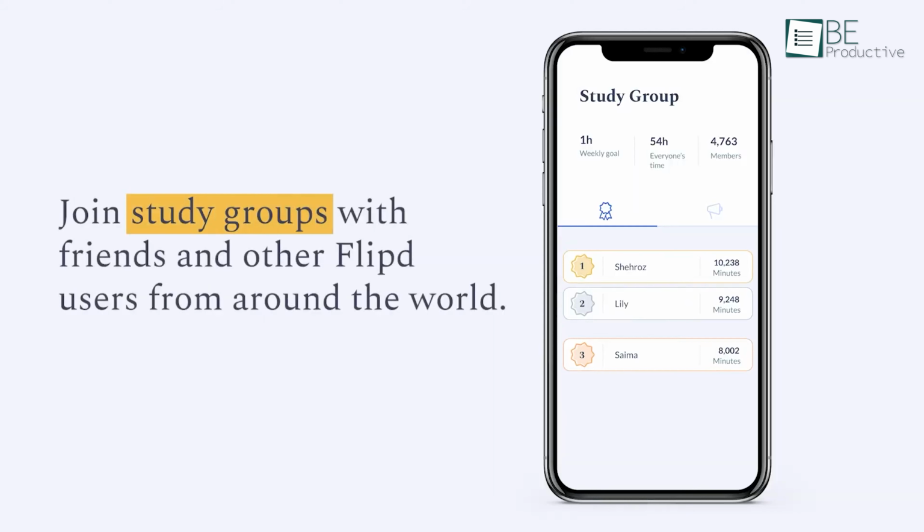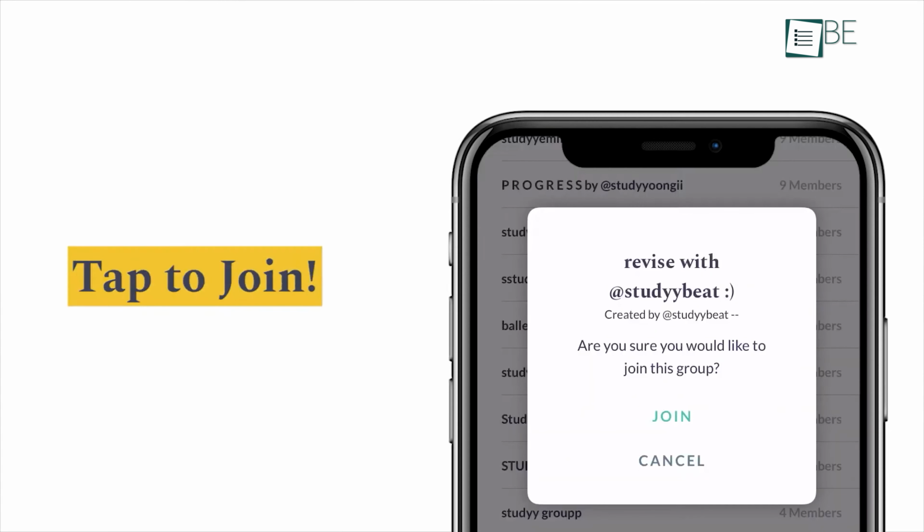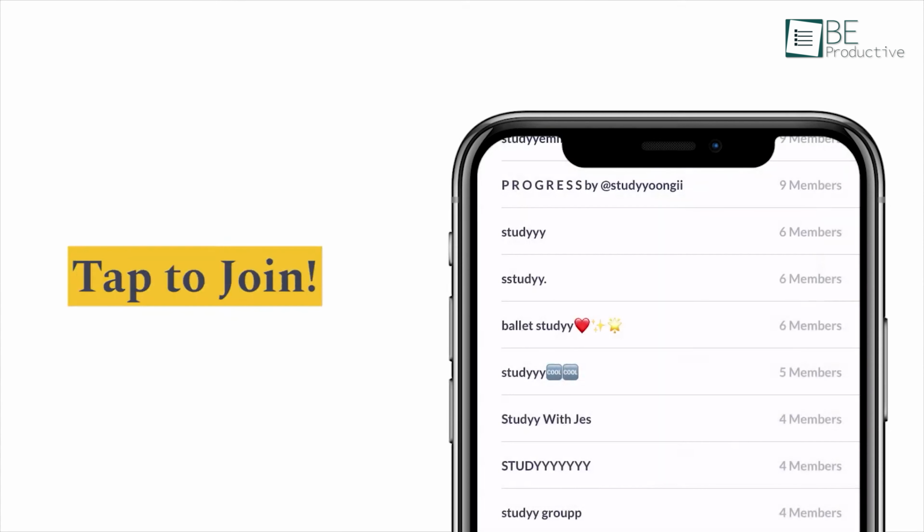Also, the live study rooms sound pretty neat too. Being able to join others who are also working or studying might give you that extra push to stay focused. It's like having a virtual study friend to keep you accountable.